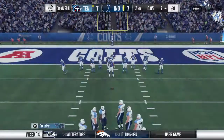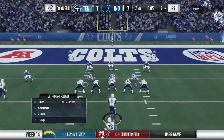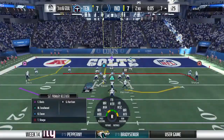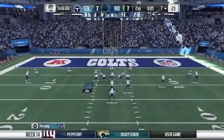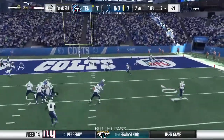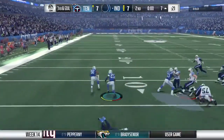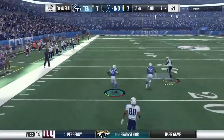No move for the field goal unit. They're going to go here with 5 seconds left. Final play of the half here. Mariota. And it's intercepted at the goal line. Read it well, and it's picked.